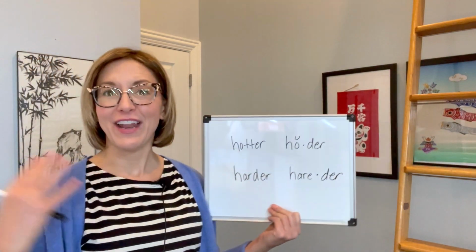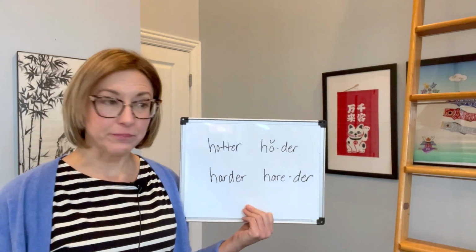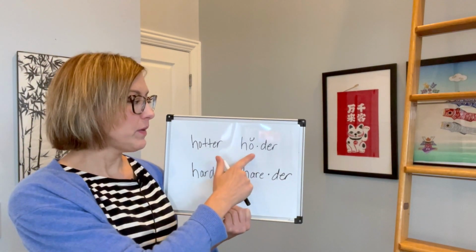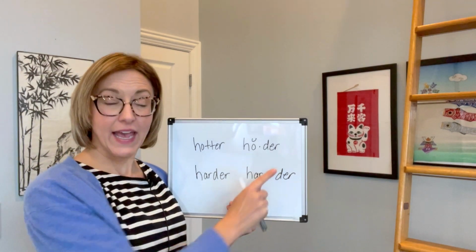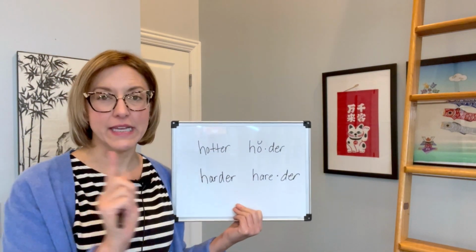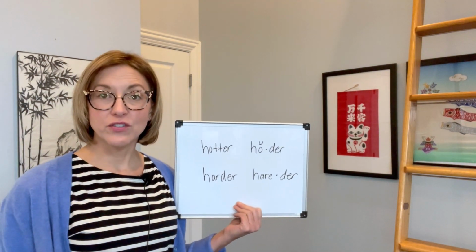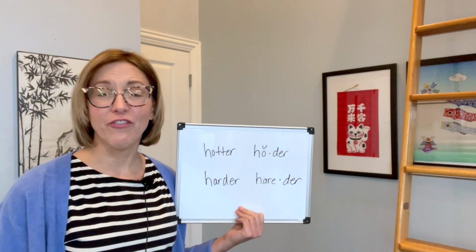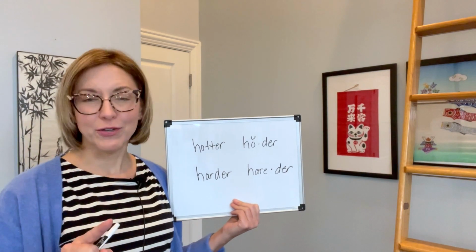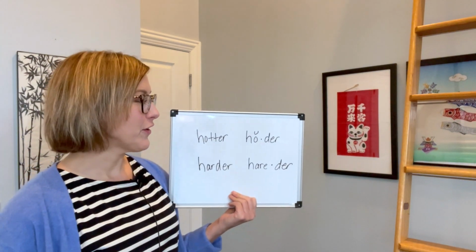Now let's go to that der at the end. This is the flap T. We are going to pronounce this T as a D because it is between a vowel and an R sound. So in those situations, we can pronounce that letter T as a fast D sound, or the flap T sound. To do this, think of it as a super fast D sound. The tip of your tongue is touching almost your front teeth. It's on that little piece of skin that kind of starts the roof of your mouth.